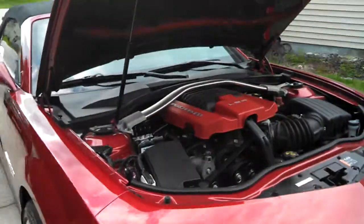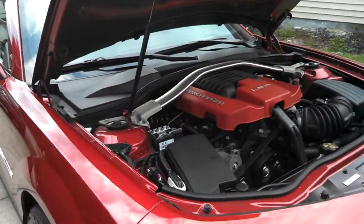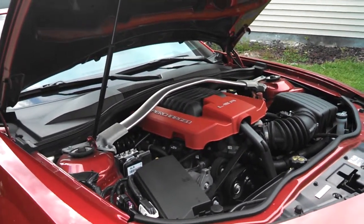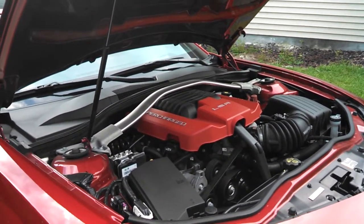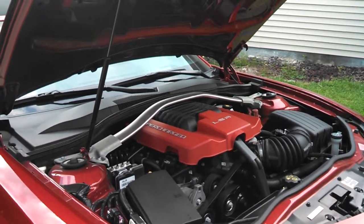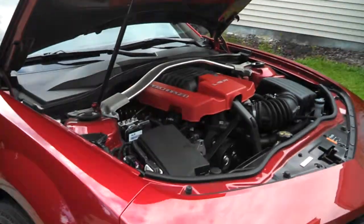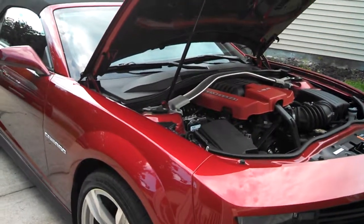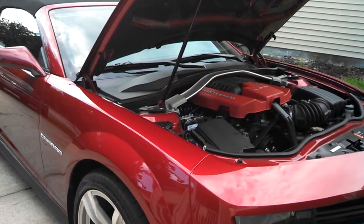But the potential for this car, these engines, transmission, drivetrain, 700 horsepower, is very streetable and should still give you the 100,000 miles out of the block. I'm not an engine guy. That's just what I gather from people that own these cars.